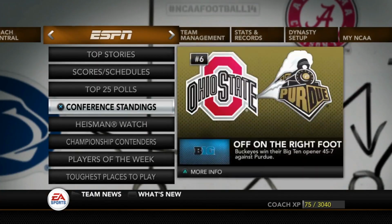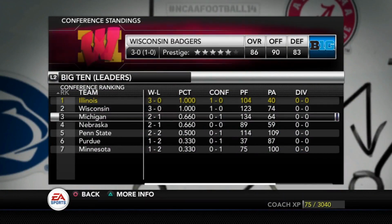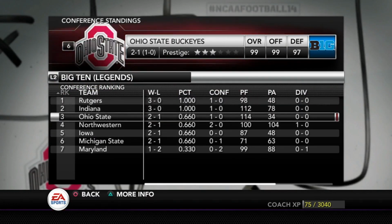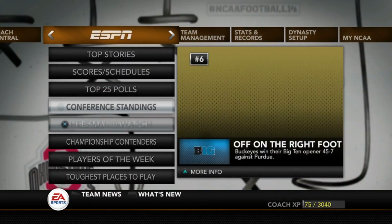Let's go ahead and look at conference standings from both sides after the first week of conference play. Of course, we are number 1 in the Leaders division. Michigan did lose, by the way, to Rutgers, and I believe that's Rutgers' first win in the Big Ten, I think. I'll have to look back and see what the record was last year, but it's never too good in this game when they come here.